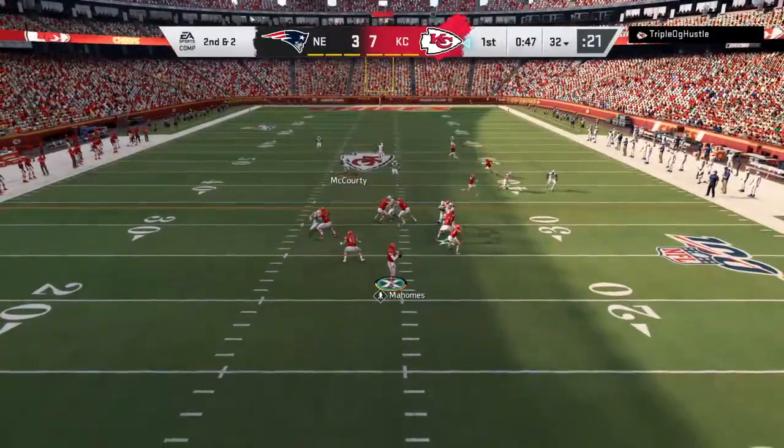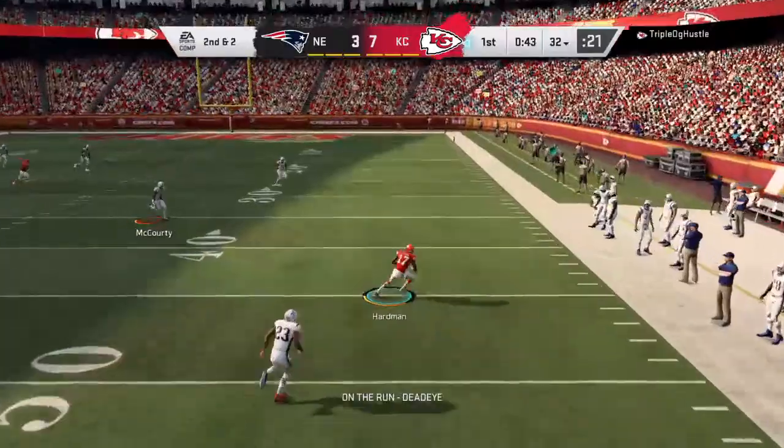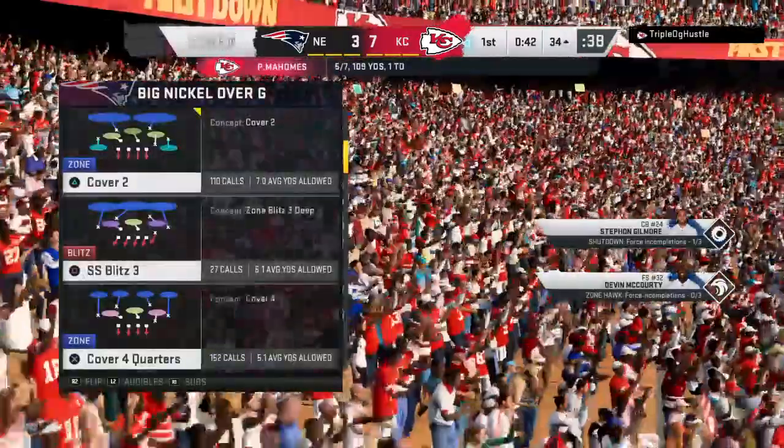On 2nd and 2, Mahomes flushed out right. Completes it to Hardman. They'll get 34 yards there.